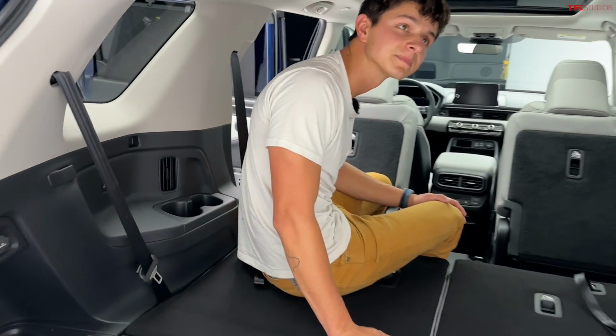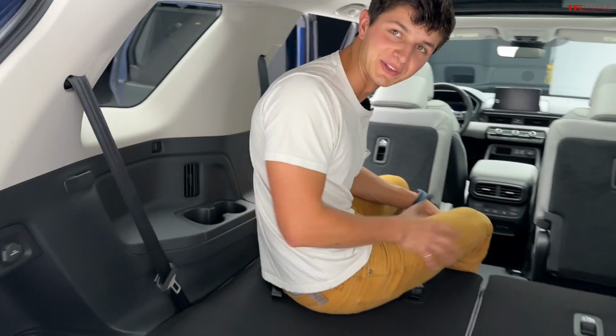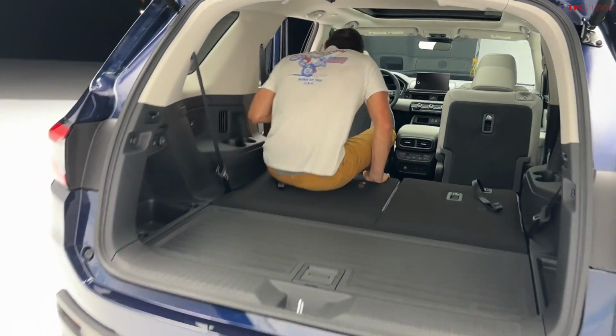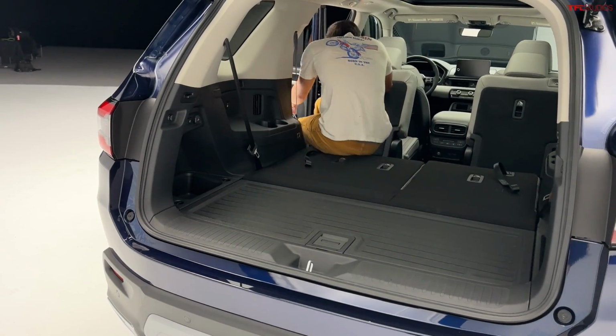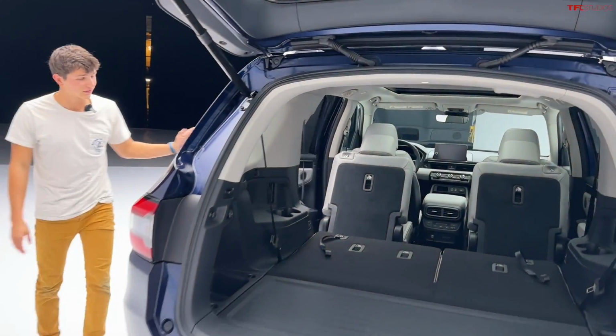Yeah, it's not going to fit a snowblower. Well, it depends. If you get one of those big 21-inch straight uprights. Like what we have at the ranch? Yeah, it's not going to fit that, but if you get one of those little electric ones, it'll probably fit that. And also on the note of storing things, especially important things, 14 cup holders.